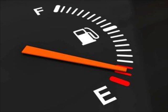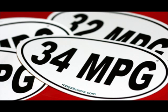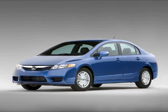How well an engine uses the gasoline is called fuel economy. Fuel economy is measured in something called MPG, or miles per gallon. Basically, it's how far you can go with each gallon of gas. If a car has a high fuel economy, it's fuel efficient.